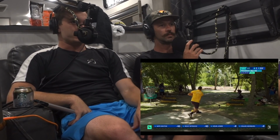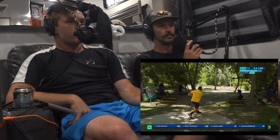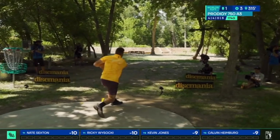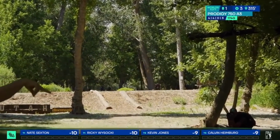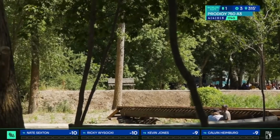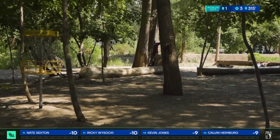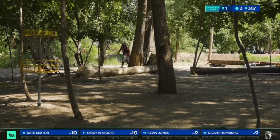But with this flex shot, I'm not really going too far with it, which is a thing that you can do because there's OB long, and then I'm just funneling pretty well to the basket. So that was my choice here. It worked out pretty well. Yeah, you're using the largest part of the fairway all the way down. Yeah, it definitely shapes to that.